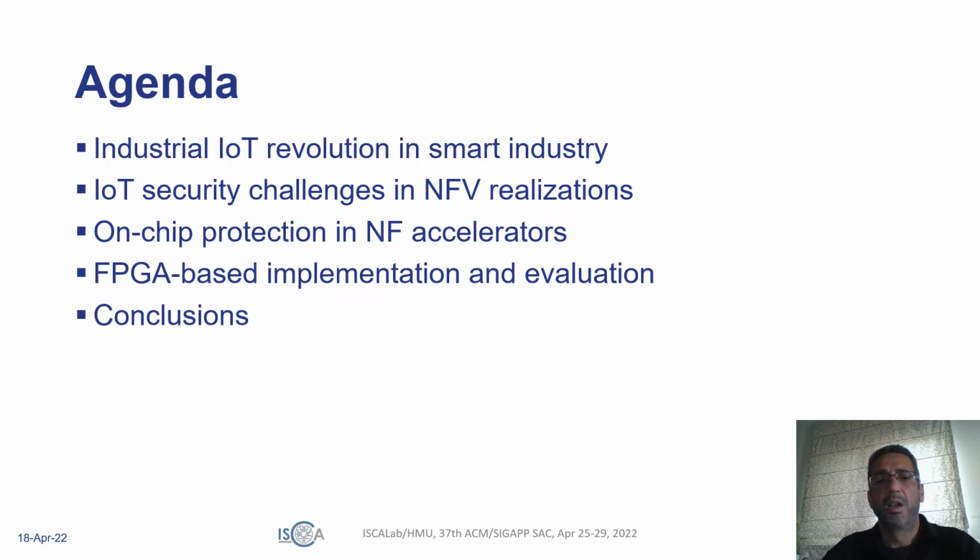So let me give an outline of my talk. First, I'm going to give a little introduction about the industrial IoT revolution in smart industry, and in particular the security challenges regarding IoT technologies and network function virtualization in this context.